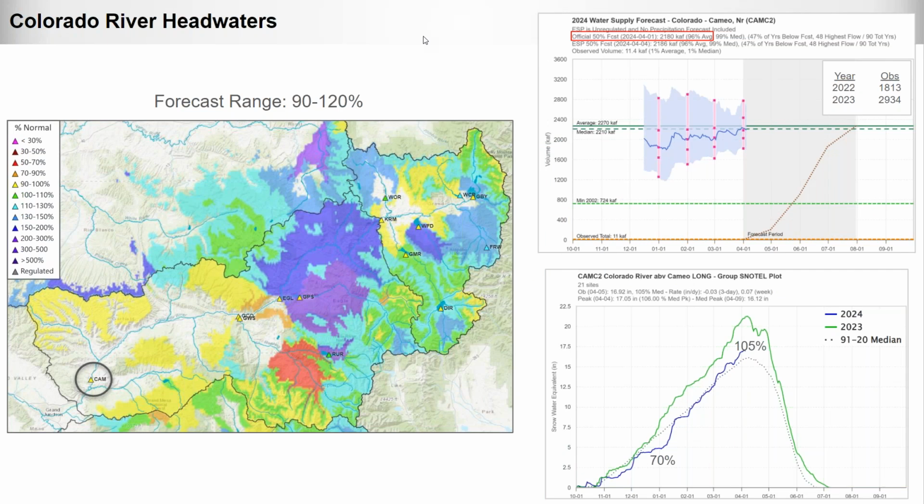Here we're looking at the Colorado River headwaters. So this runs from Granby down to Cameo. Forecast range here is 90 to 120% of average. Pretty variable snowpack conditions, better up top in the headwaters, and then not quite as good as you move downstream towards Cameo into the Roaring Fork.